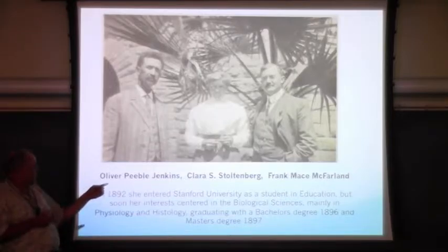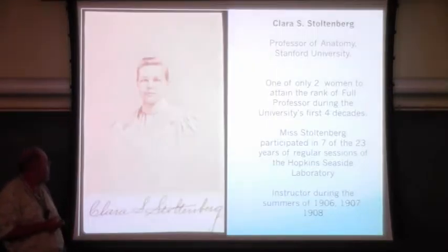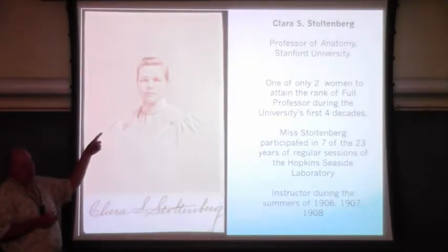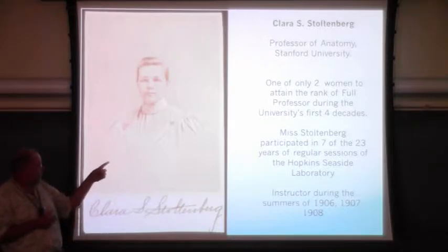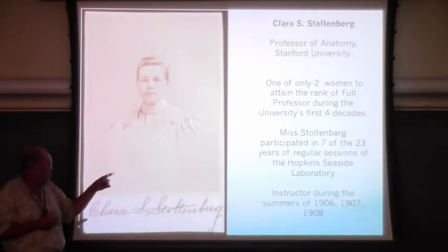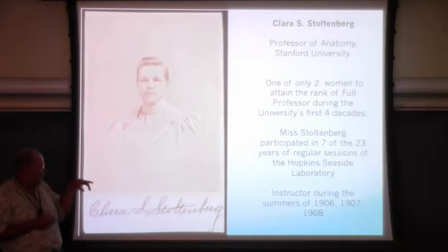In 1892 she attended Stanford as a student of education. Soon her interest centered on the biological sciences, mainly physiology and histology, graduating with a bachelor's degree in 96, master's in 97. She becomes a professor of anatomy at Stanford University, one of only 2 women to attain the rank of full professor during the university's first 4 decades. She participates in 7 of the 23 years of the early sessions of Hopkins Seaside Laboratory. She's an instructor in 1906, 1907, 1908.